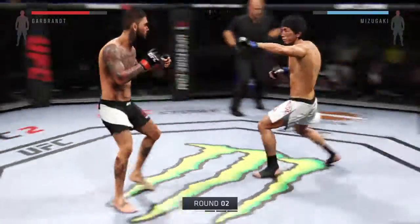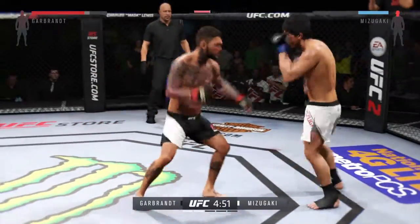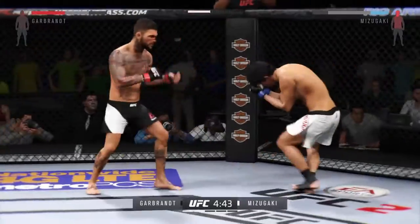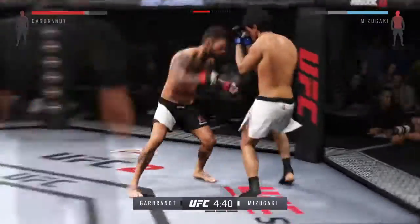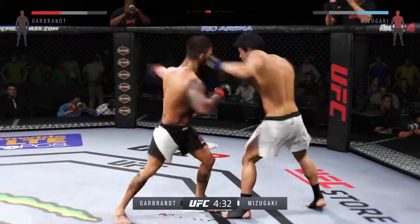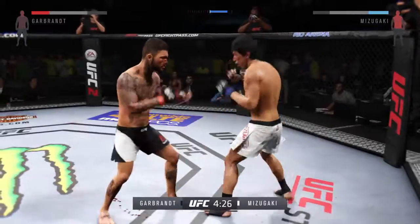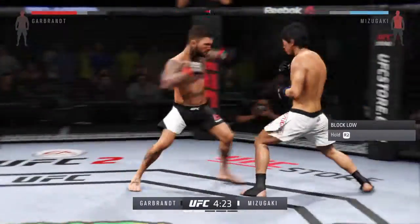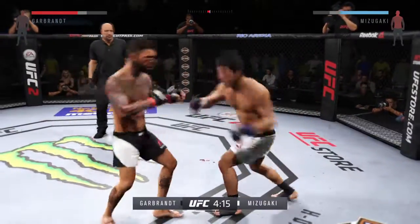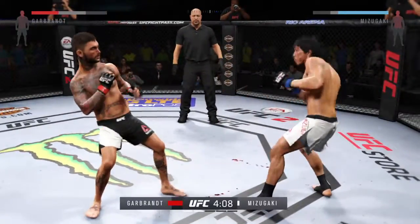Here is round two. Double jab. Oh my goodness! Wow! He's hurt! Vicious combinations. Solid jab. Oh! Combination! Oh! Solid shot to the body. Oh! Another body kick! Big power jab! He's doing a really good job of timing these shots.